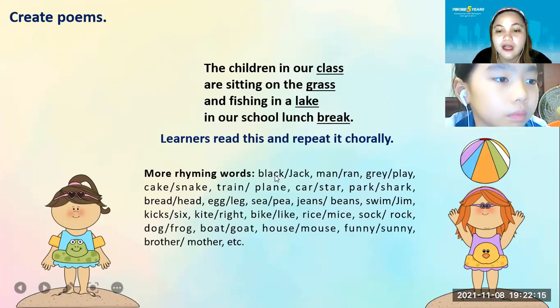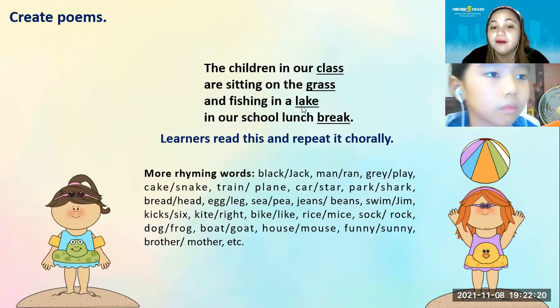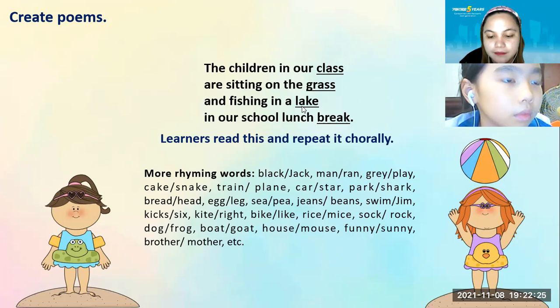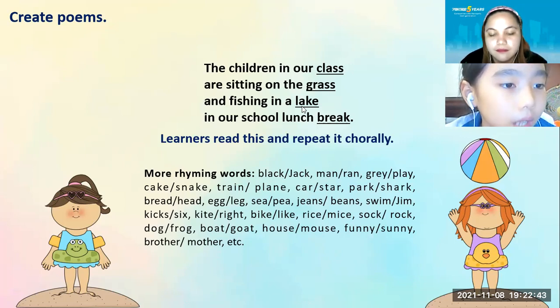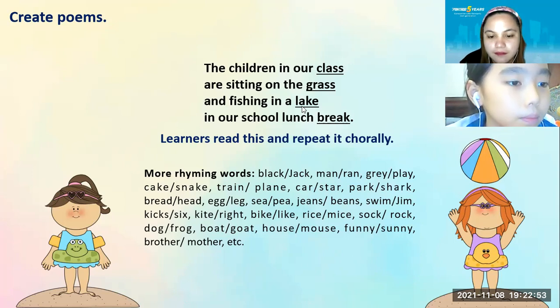All right, so here are some examples of words that sound the same also. Can you read the rhyming words, please? Jack, black, man, ran, gray, cake, snake, train, plane, car, star, bark, shark, red, head, egg, leg, sea, tea, jeans, beans, swim, gym, brick, sick, kite, bike, light, rice, mice, sock, rock, dog, frog, boat, goat, house, mouse, funny, sunny, brother, mother.